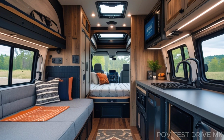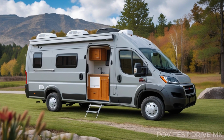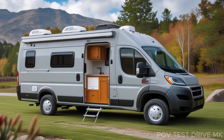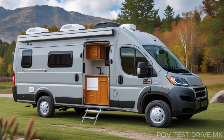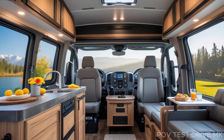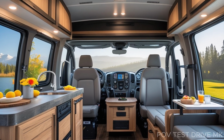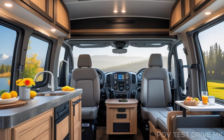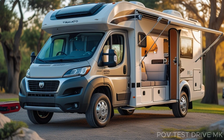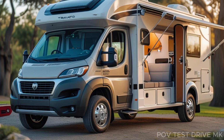The Thor Sequence is a great option for anyone looking to get into a well-equipped Class B without breaking the bank. Built on the Ram ProMaster 3500 extended chassis, the Sequence offers a smooth ride and decent fuel economy. What makes it appealing is its modern styling, solid feature set, and relatively affordable price point compared to other Class B rigs. The Sequence comes in a few different floor plans with features like a rear or side bed setup, a wet bath, and a functional kitchen with an induction cooktop.